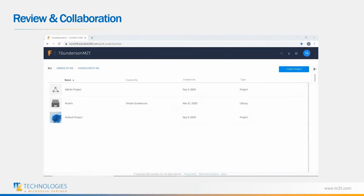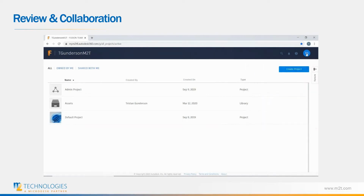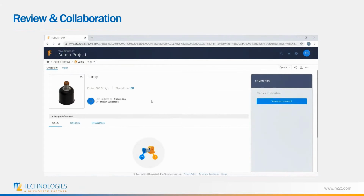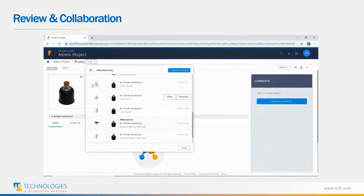All right, in this next demo, we'll go over a few of the tools for review and collaboration. You can see that I have access to the A-Team drive team as well as my local one. I'm just going to stay in my personal project for the moment. I'm going to open up this project called LAMP. You can see here is the overview, and there's different versions.